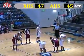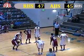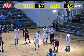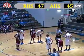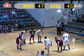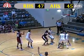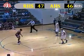Another opportunity for Augusta to tie the game from the free throw line. And they didn't do it again. First one is no good. And that was, I believe, Brown on the other 2 free throws. So he is 0 for 3 here on these free throw tries. Got the 4th one and makes it a 1-point game.